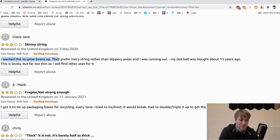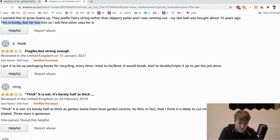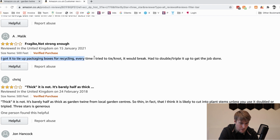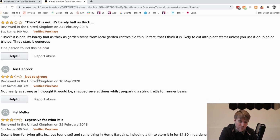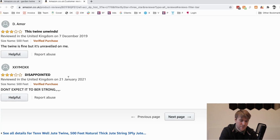Wanted this to grow beans up. They prefer hairy string rather than slippery poles, and I was running out. My last ball was bought about 15 years ago. This is lovely, but far too thin. Right, interesting. Okay. Every time I tried to tie a knot, it would break. Too thin. Okay, so it seems, even like most of them are saying it's weak or thin, right?